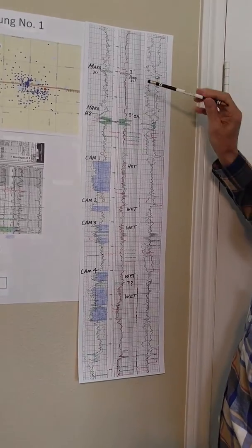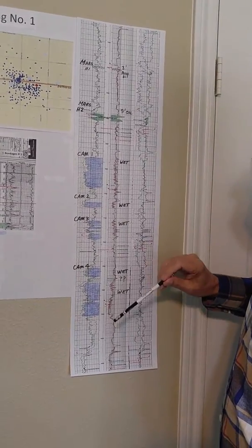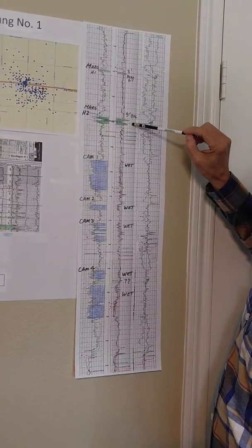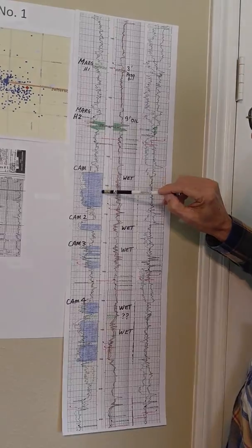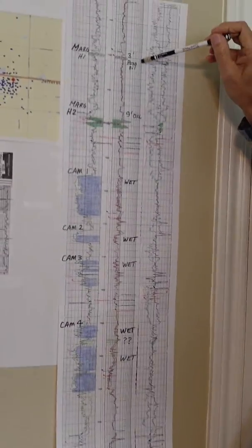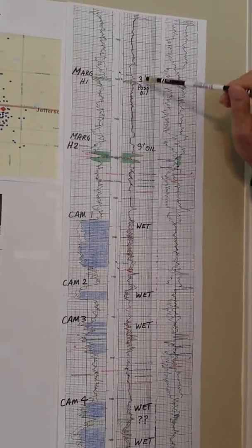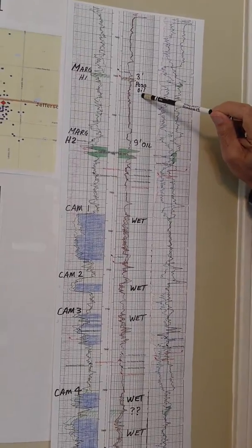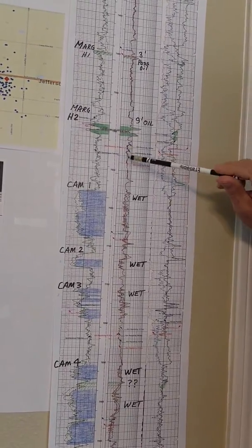This is the 5-inch log right here on the side. So the 6 target intervals are colored in and labeled. And so the green is colored where I think we have oil, and the blue is where the sands are wet or full of water. All right, so the topmost one was the Marge H1, but it came in very thin, so that's just a few feet of possible oil.